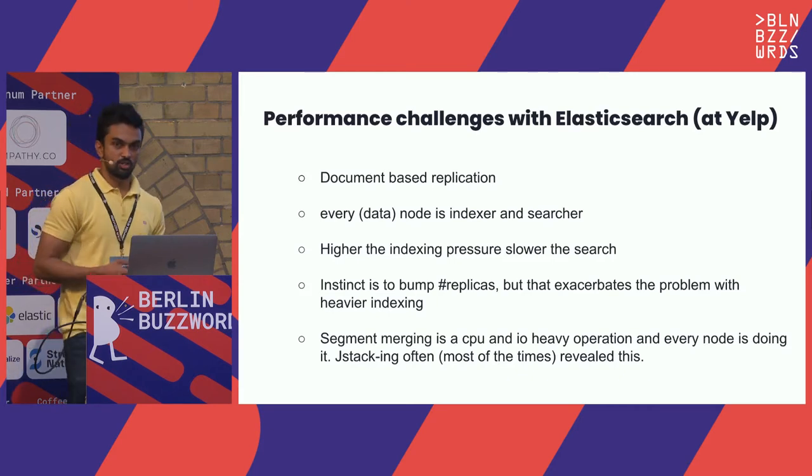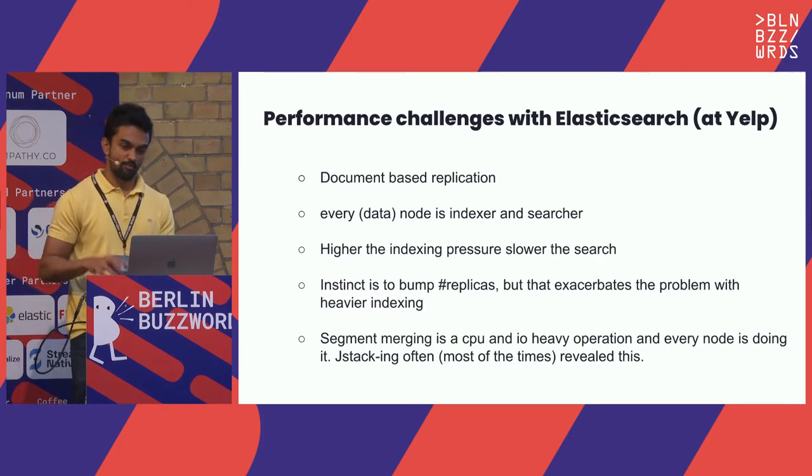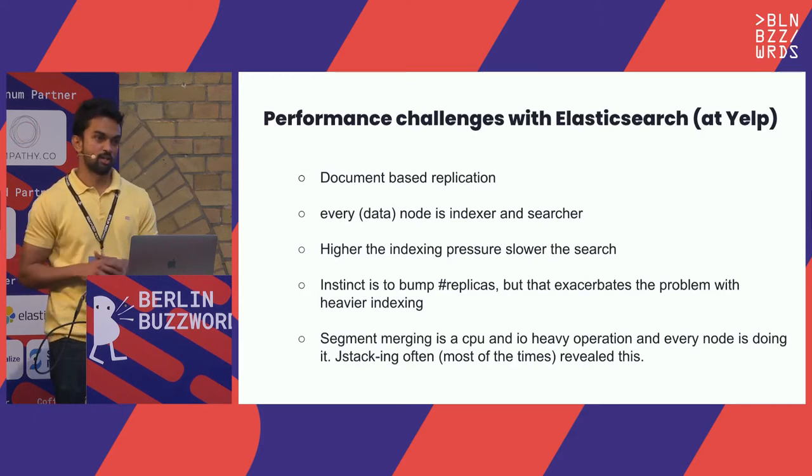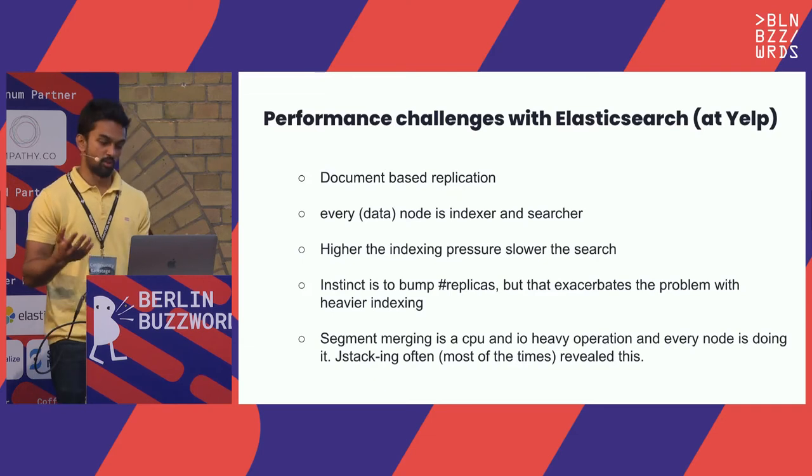And what makes matters worse is segment merging. Because segment merging is a CPU and I/O heavy operation, and every node is doing it. So often, under crunch time, you would see what's going on. Why is this node in red territory? And the jstack would most times reveal, oh, it's a segment merge.